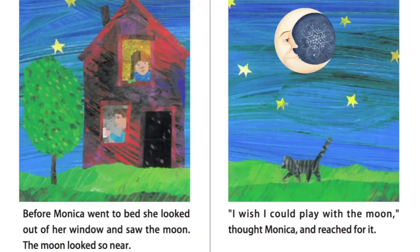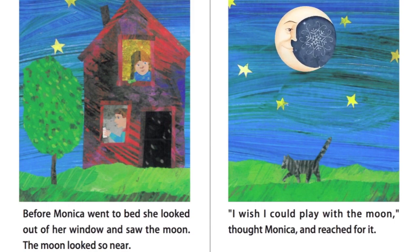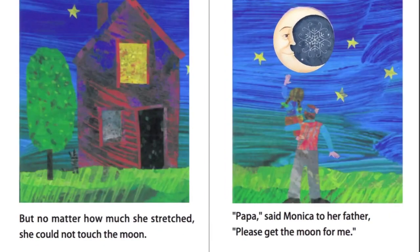Today we're reading Papa, Get the Moon for Me. Before Monica went to bed, she looked out of her window and saw the moon. The moon looked so near. "I wish I could play with the moon," said Monica, and reached for it. But no matter how much she stretched, she could not touch the moon.